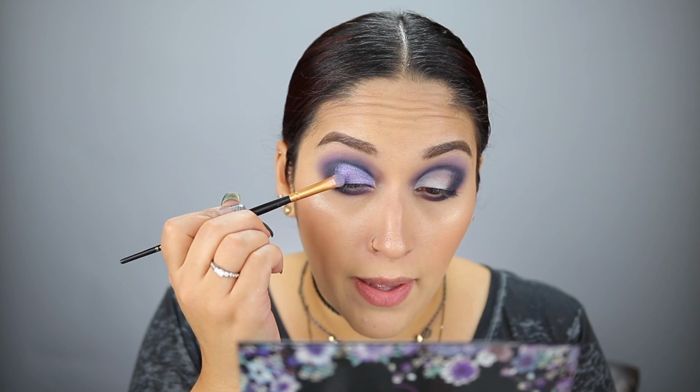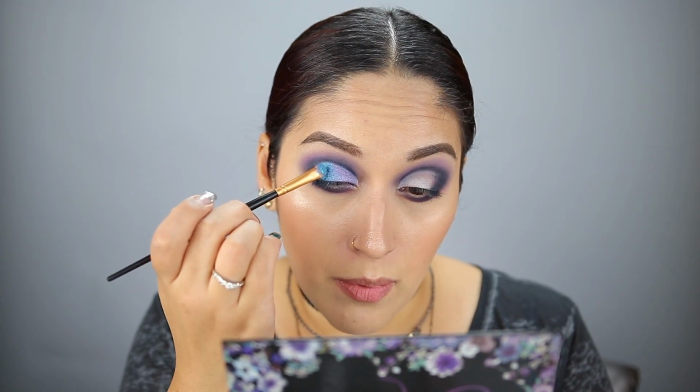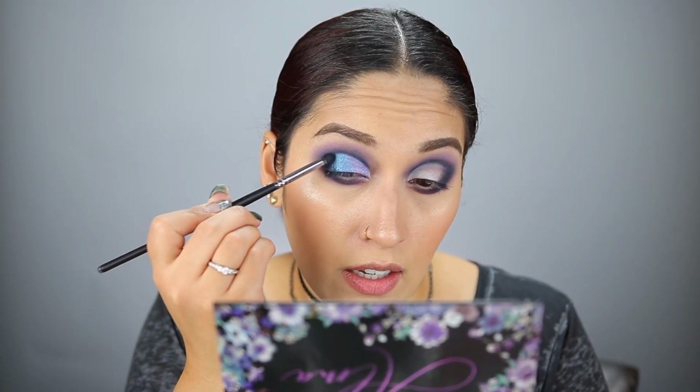And I do have some kickback, so I would definitely recommend you guys, whoa, I did not spray this at all. Look how pigmented this is. Wow, this is really pretty. And I'm just gonna flip my brush to blend out the edges. And I'm gonna go back with Taurus, the navy color, and blend out any harsh lines over here too.